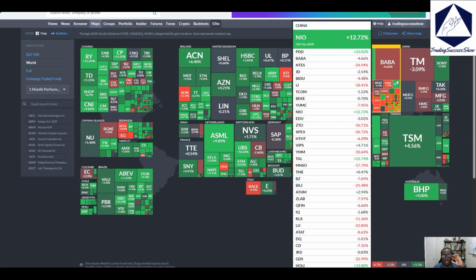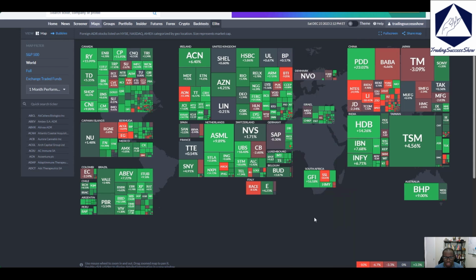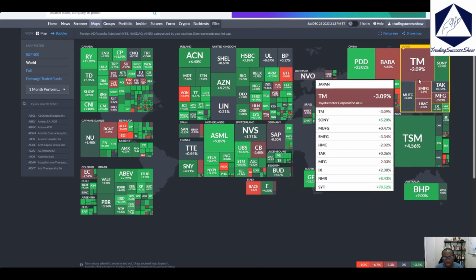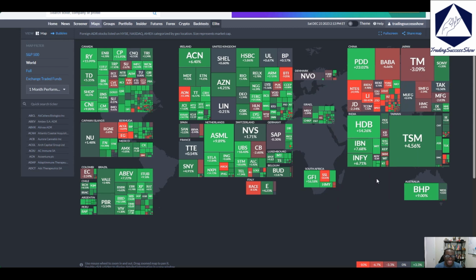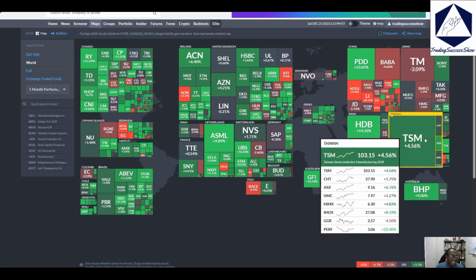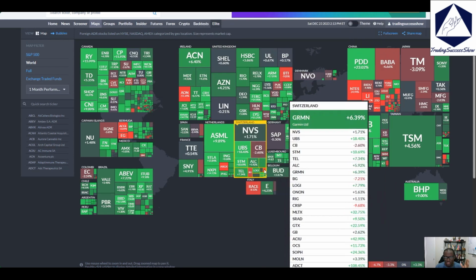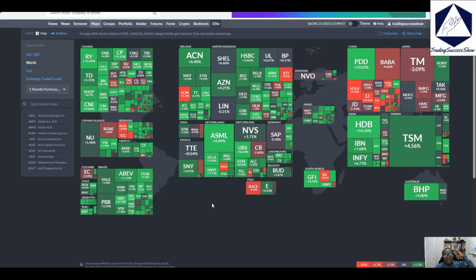Now, looking at the whole world, pretty much, we're looking at the major markets out there, and you see China actually has most of the red, followed by Japan. India is mostly green, Canada mostly green, Ireland mostly green, Spain, Switzerland, Germany, Netherlands, Bermuda, Cayman Island. Colombia is red, Brazil is green, and of course the big name, which is going to be the USA.